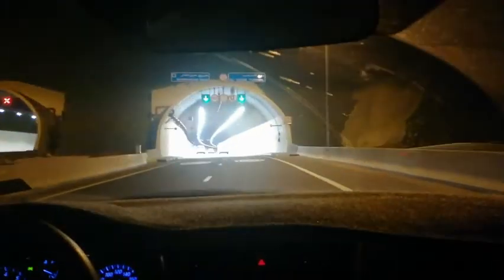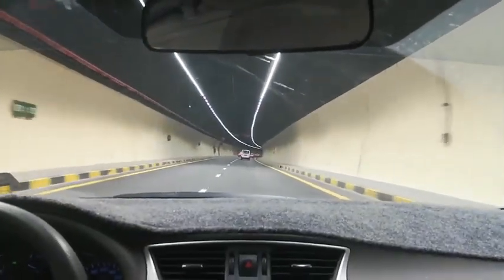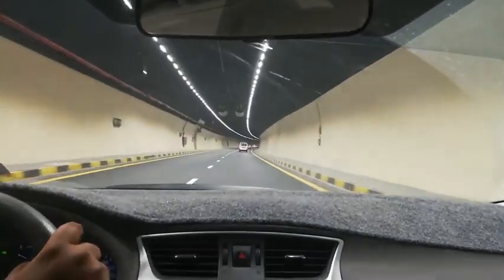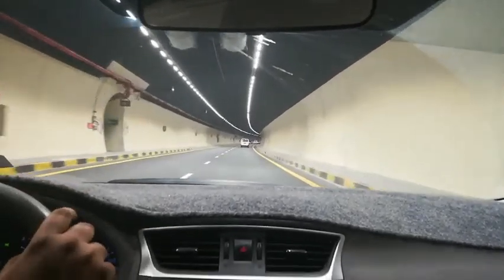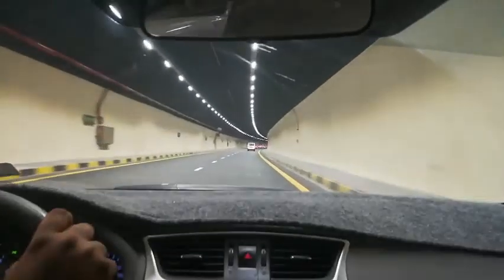From here, there are a lot of tunnels. There are almost 5 tunnels, and one of them is the UAE's largest tunnel, which is about 2 kilometers.